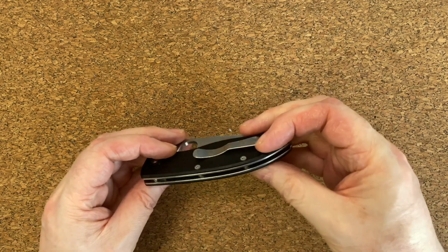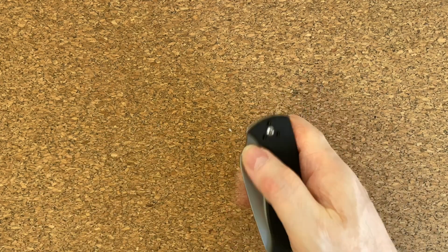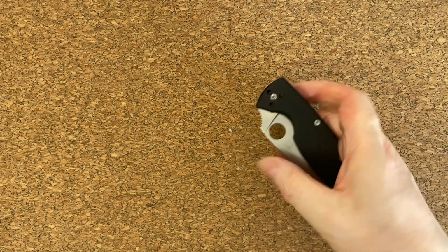So budget blade. The body, steel liners. The scales are textured G10, which is actually okay. You get a good grip from the textured G10. It's not fancy, but it holds well and it's practically indestructible.